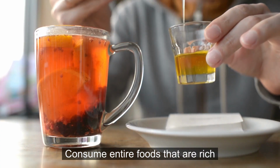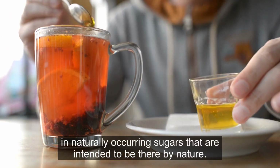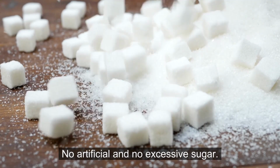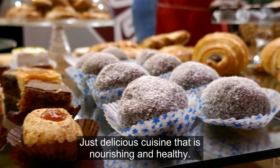Consume entire foods that are rich in naturally occurring sugars that are intended to be there by nature. No artificial sugars and no excessive sugar. Just delicious cuisine that is nourishing and healthy.